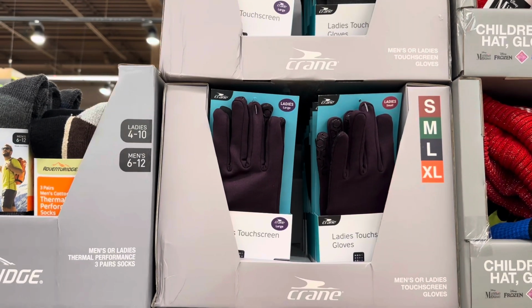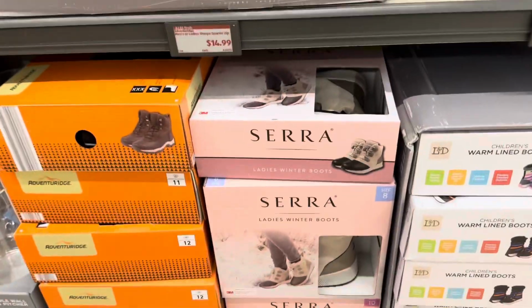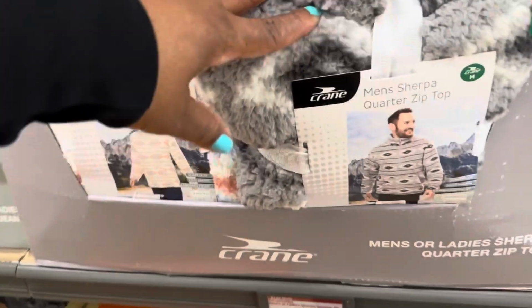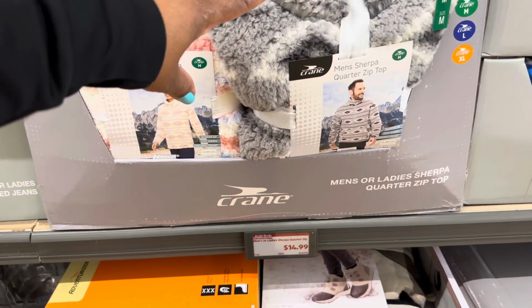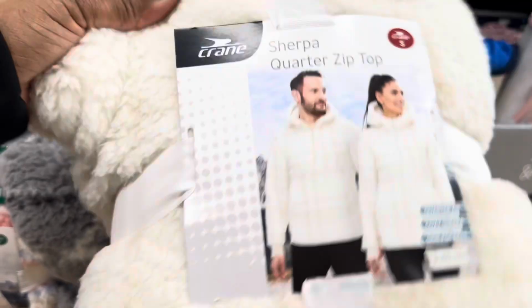Men's or ladies touchscreen gloves for $7.99. The ladies winter boots for $19.99. Another pick of mine is this men's or ladies Sherpa quarter zip top for $14.99. Isn't that cute? Yeah.